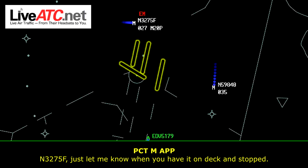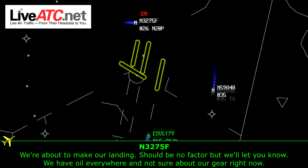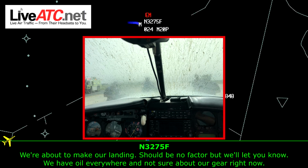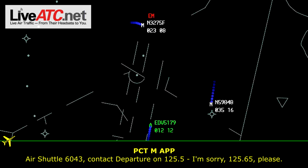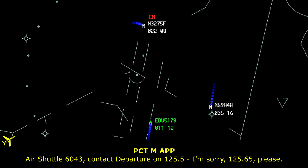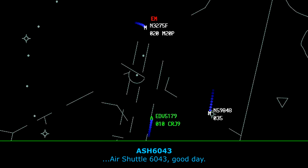755 Foxtrot, just let me know when you have it on deck and stopped, okay? And we're about to make our landing. It should be no factor, but we'll let you know. We have oil everywhere, dead prop, and not sure about our gear right now. Okay, I'll let them know. 43 contact departure 125.5, I'm sorry, 126.65, please. 6043, good day.